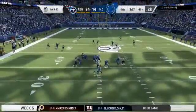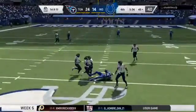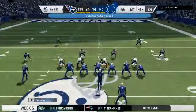A first down throw for Brissett. The attempt on the dive, and he has it. What a catch. A 14-yard gain for Indianapolis and also move the sticks.